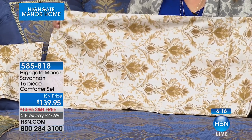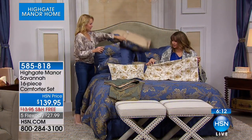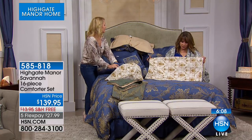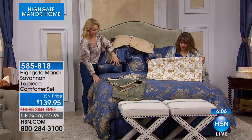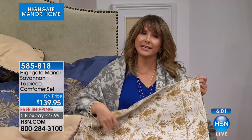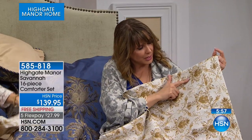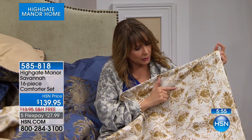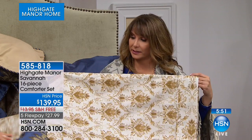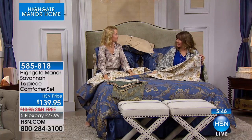Yes. Even if you wanted to put the sheets on with a plain blanket, right? And, you know, just play. This is a beautiful but very approachable kind of print because it is definitely a print, but it becomes almost a non-print because of the elegance and the way the placement has been done. And it's in this butterscotchy kind of golden color and then an ivory background. Really lovely. And remember, you can machine wash, tumble dry this elegant comforter.